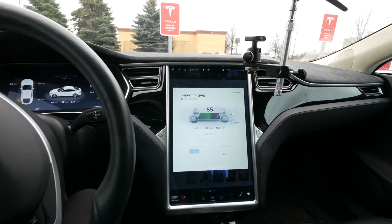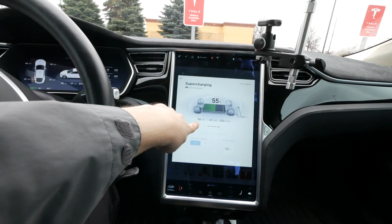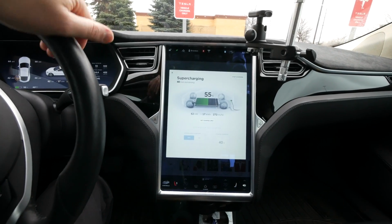All right, just about ready to leave. It's 1:21. I've got 55% on the battery. I'm still charging at 62 kilowatts. It was at 70 when I hit 50%, so pretty good charging speed.